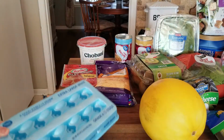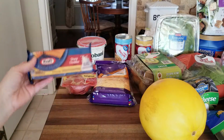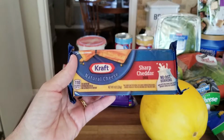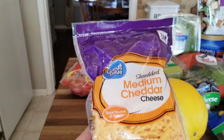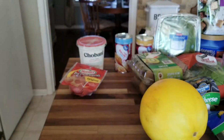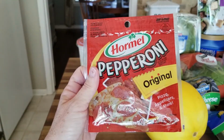Okay, next up are just 1.5 dozen of extra large eggs. Both of those are from Walmart. Here is a block of sharp cheddar cheese for snacking on crackers, also from Walmart. Some medium cheddar cheese. This will be used in making the homemade macaroni and cheese. A package of Hormel pepperoni. This is for the pepperoni pasta.